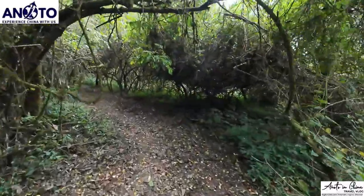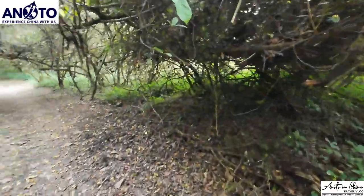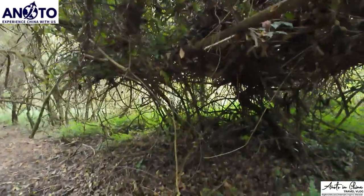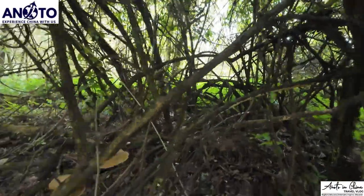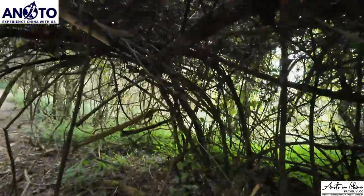Actually, right here it's a bit dark. Here it's a bit dark, but actually you can be able to see it clearly because the DJI Action 4 has a very good performance on low light. So let me take you in. It's very dark actually. Very, very dark.